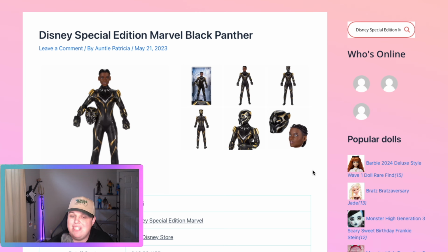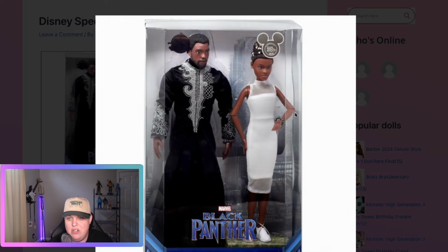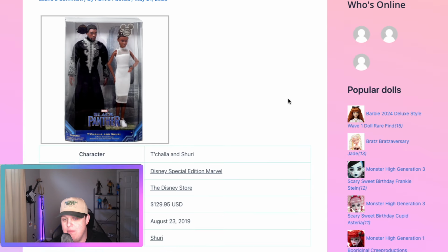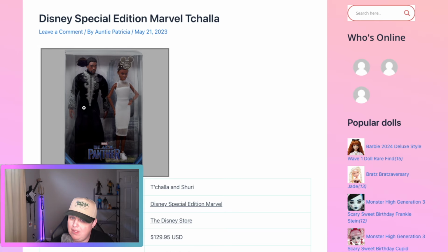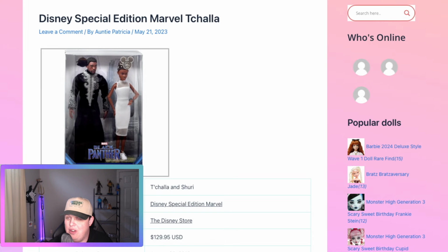And then there was a D23 exclusive 2-pack of T'Challa with his sister Shuri. And these just look really good. This is T'Challa in like his on the throne garb, I guess you could call it. This was exclusive though in 2019. And the retail cost was $130. I've seen these go for 300 plus. And that is unfortunate because it's a really solid figure of both. But that does conclude our talk about the Disney Special Edition Marvel dolls.